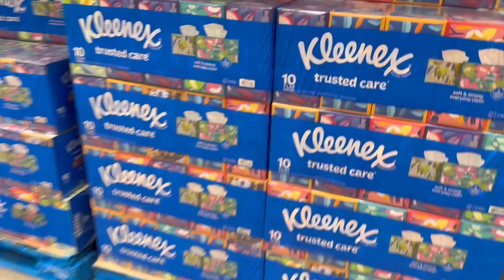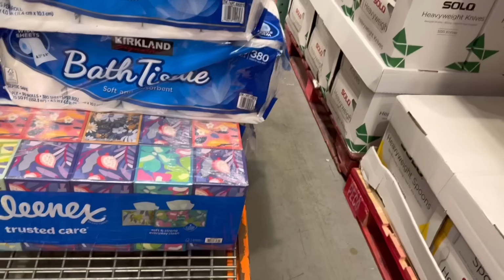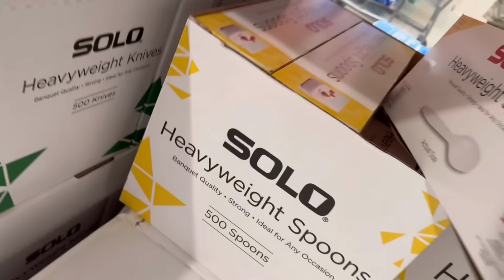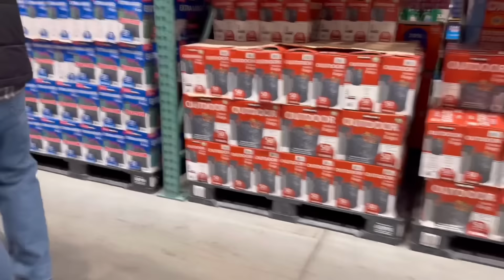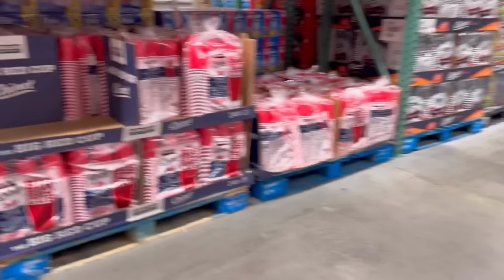Tissues. I realized I still need forks and spoons for packing our lunches. Down here and grab garbage bags. And I'm gonna grab some cups too. I like this size. I forgot to look, but I'm thinking I should grab Ziplocs while I'm here, especially the gallon ones.